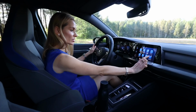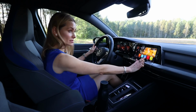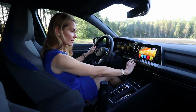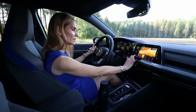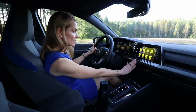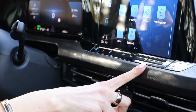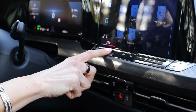Okay, you can also change the colors, as you can see. Eternity, infinity, desire, vitality, lovely. I like the vitality. That's that. We'll leave it at vitality. So that's great. And then down here you've got the mumbo jumbo of sliders. So you've got no physical knobs to change your temperature or change your volume.